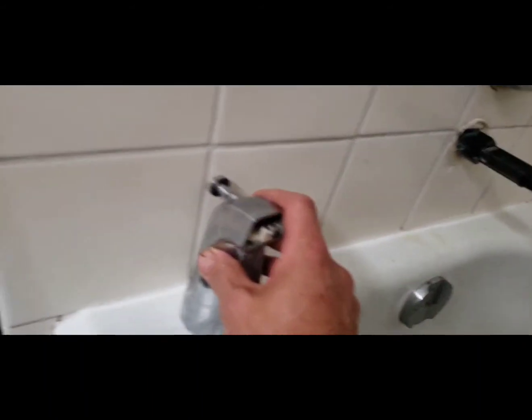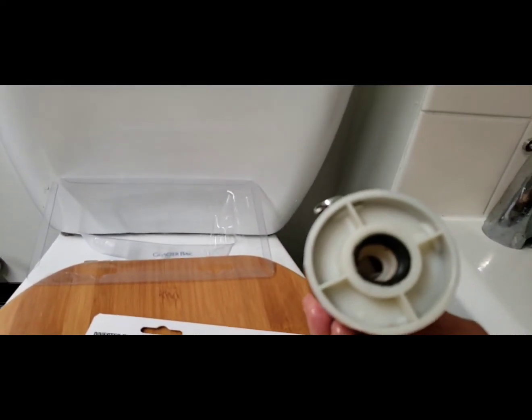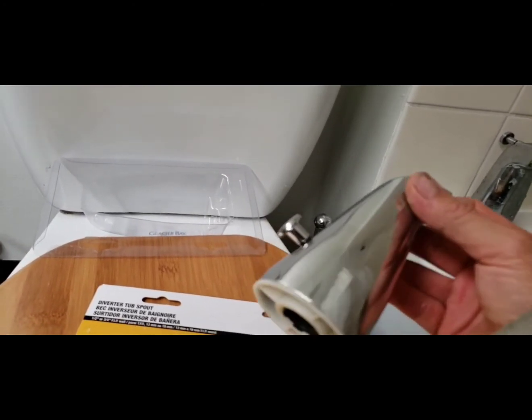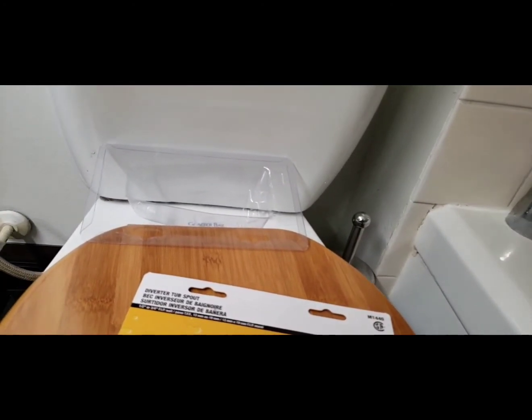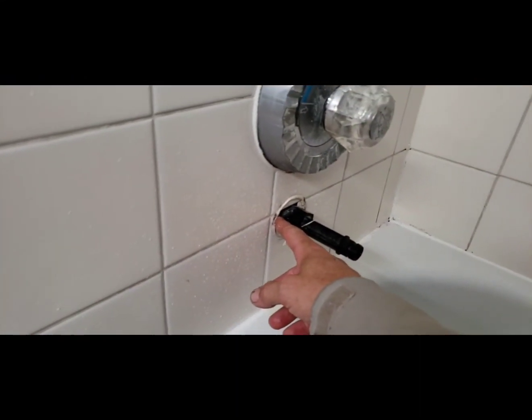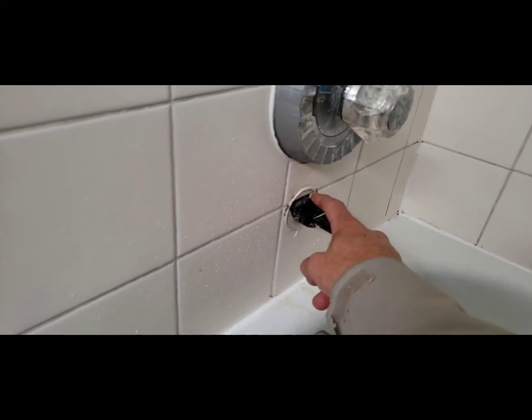So what I've done is I've chosen to go get a spout from Home Depot. And this one has an actual cap between the two parts. So when I screw this one on, there won't be a need for silicone here, though silicone and backer and silicone is not a bad idea at all.